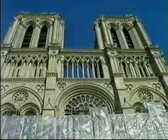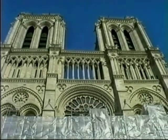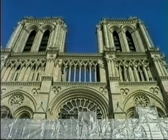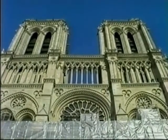Well, that sound is Notre Dame and obviously Paris. And we arrived a little late. The cathedral is closed at 7 p.m. each evening.